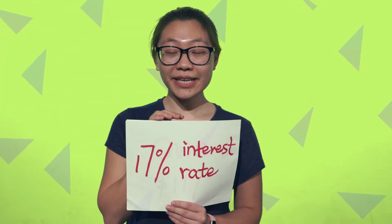Wait, don't I get charged extra money for using a credit card each month? I can't remember. That's called interest. If you pay off the whole balance by the due date, there is no added interest. However, if you don't pay on time, here's what happens. Let's say you owe $100 with a 17% interest.